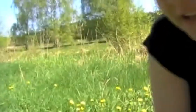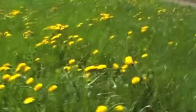Hey guys, I'm out here in a field full of dandelions. Can you see here? I thought I'd come and pick some because they're usually considered weeds, so I didn't see how anybody could mind that I pick them. And there's loads of them here, so it's not like I'm going to eradicate them.